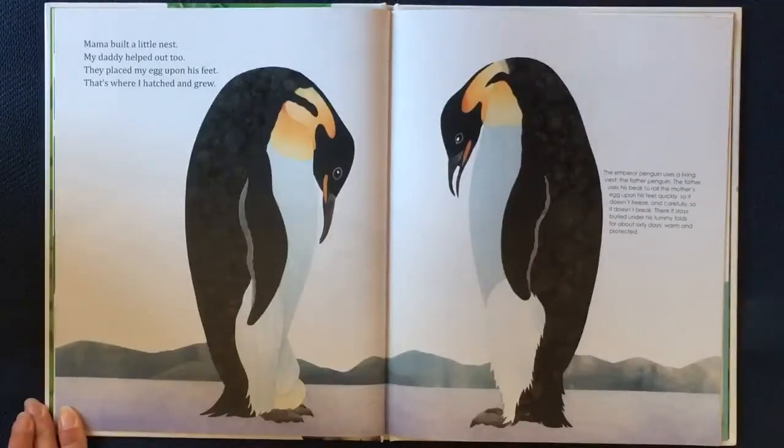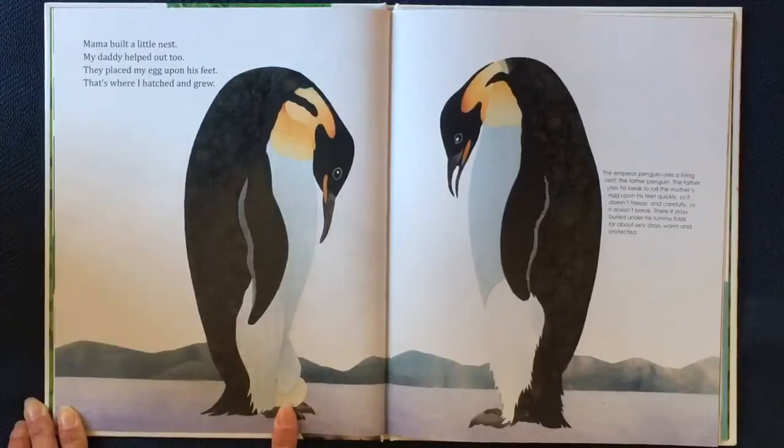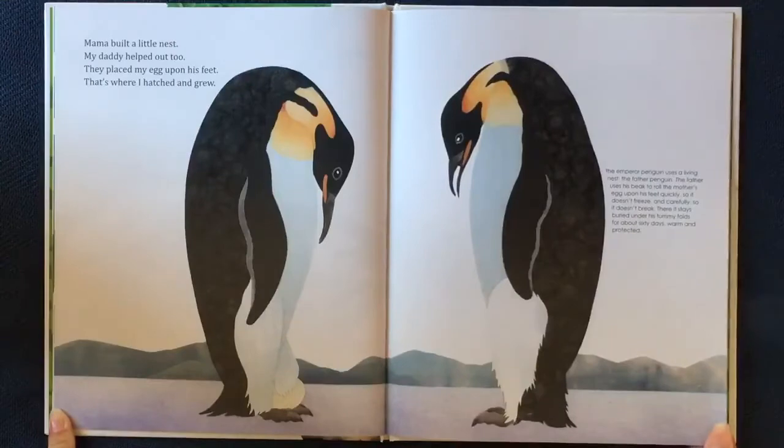Mama built a little nest. My daddy helped out too. They placed my egg upon his feet. That's where I hatched and grew. The emperor penguins use living nests. The father uses his beak to roll the mother's egg upon his feet quickly so it doesn't freeze, and carefully so it doesn't break. There it stays, buried under his tummy folds for about 60 days, warm and protected.